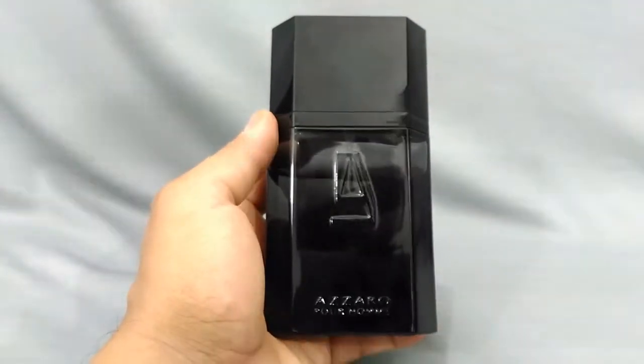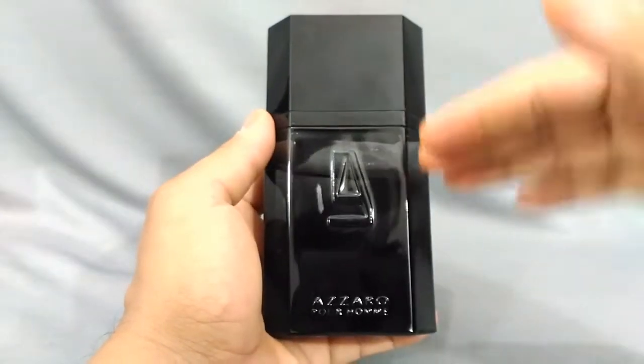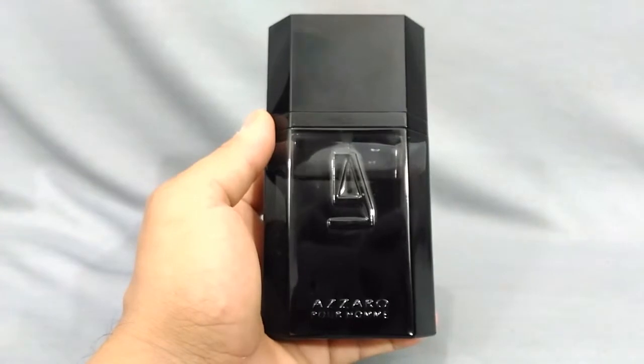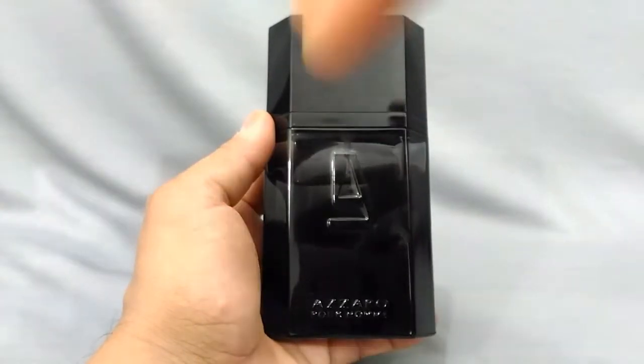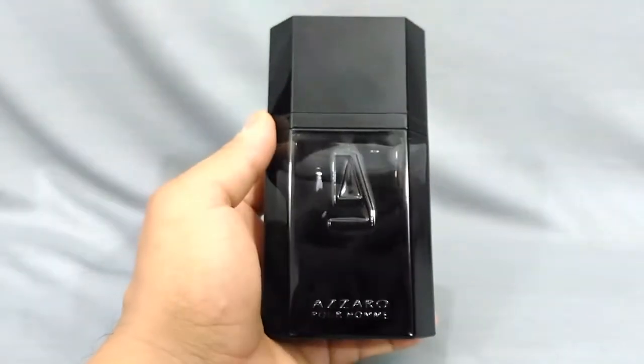Okay, it's got that pepper. I get that sweetness coming out here, that woodiness. It's fresh. It's definitely a fresh fragrance. It's not light. I won't say it's heavy, nor is it light. It's just borderline and slightly sweet coming out of here.